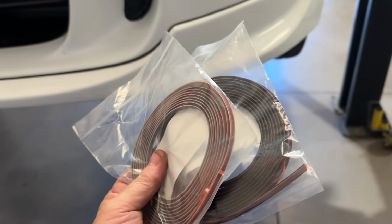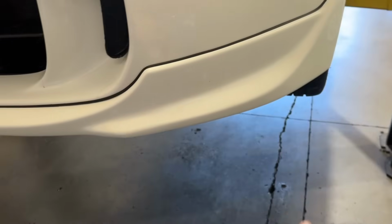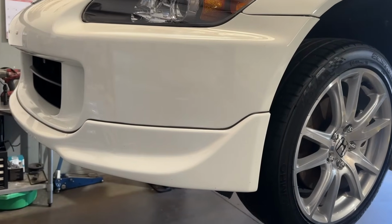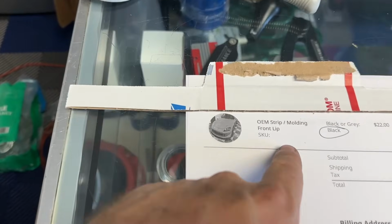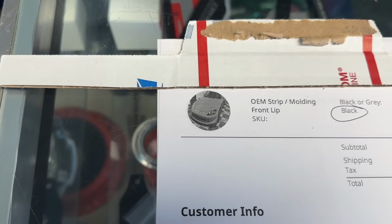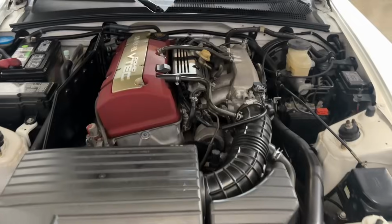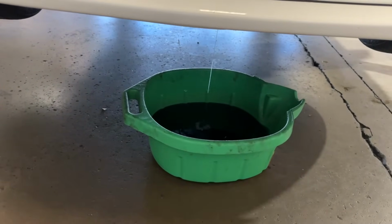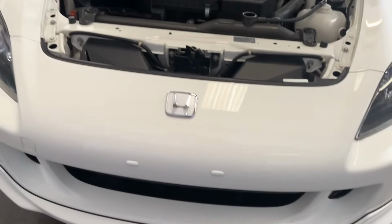But keep in mind, we do sell it in gray and white in the store. Like I say, I wanted to show you what it looks like in white. In fact, here's another one shipping out right now. Again, we sell so many more black than gray, but the gray does look good on white and yellow. Last thing is just to do the coolant. We're draining it right now. We're going to flush it, put fresh in there, and this is ready to go.